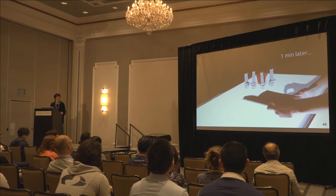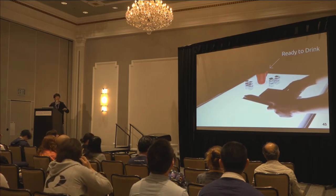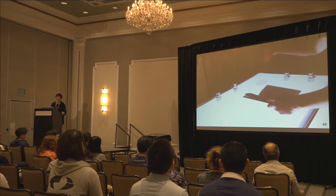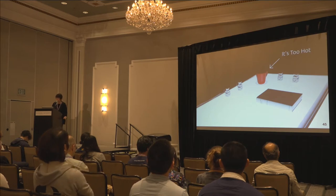But now it's ready, so it's going to indicate, okay, it's ready to drink, and the fence disappears so that the user can grab it. The good thing is that it can be deployable to the everyday environment.